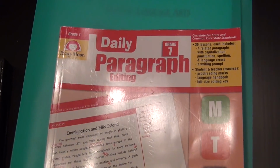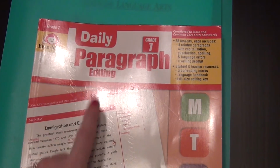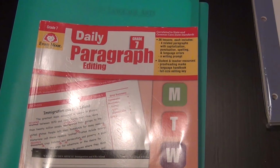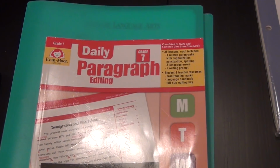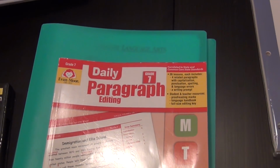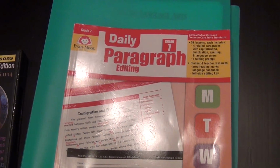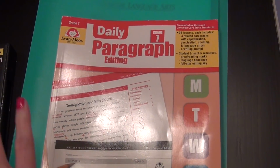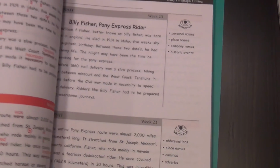Also carryover from last year is this Evan Moore grade 7 daily paragraph editing. I don't know 100% yet if we're going to do this or we're going to go back to the IEW Fix-It Grammar program. I really haven't decided because we've done both. And there definitely is room to do both even now, but I'm not really sure we're going to do that. But I have this one out just to show you.